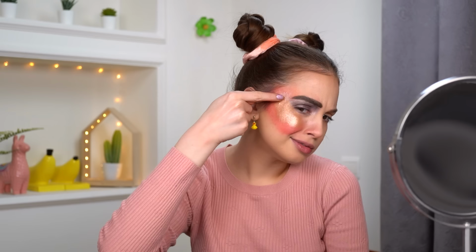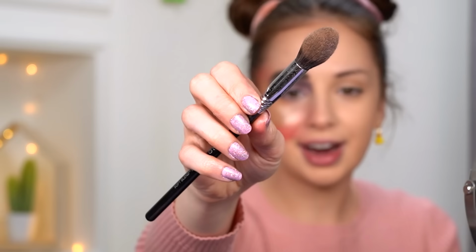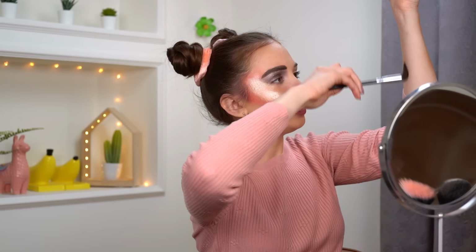Oh, my skin is so wrinkly. And I see some new blemishes that I didn't know existed there. Oh my god, my face looks so wrinkly. Here we go, 20 more. One. I wish you could see how much highlighter I have on my brush. I have enough highlighter on my brush to highlight my entire body. Yeah, let's highlight the whole body.